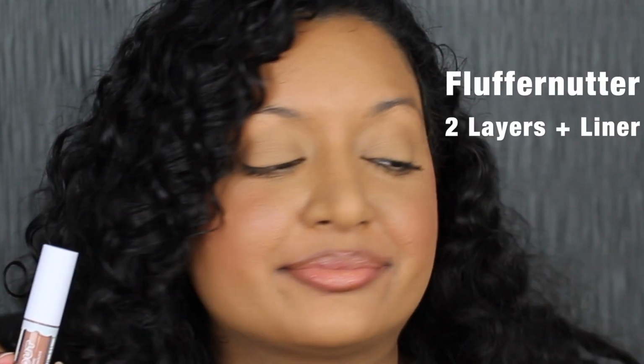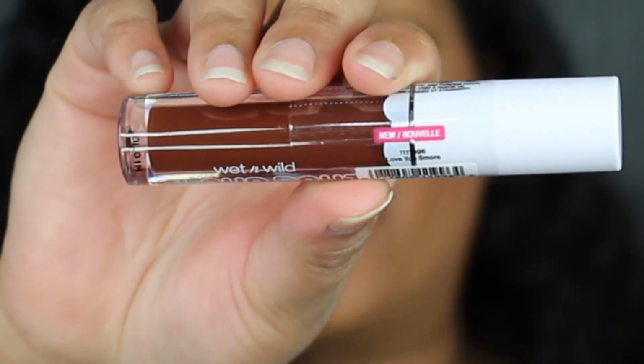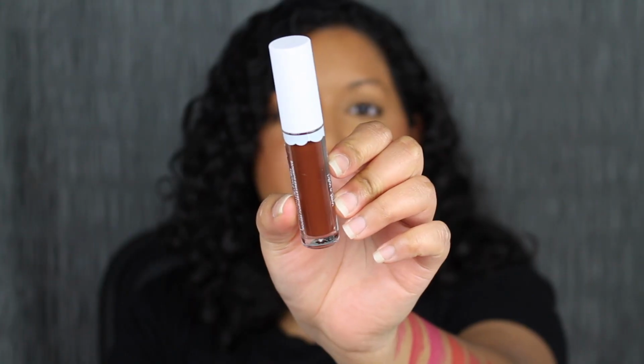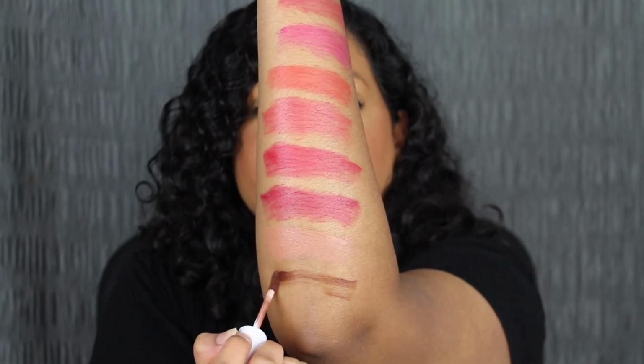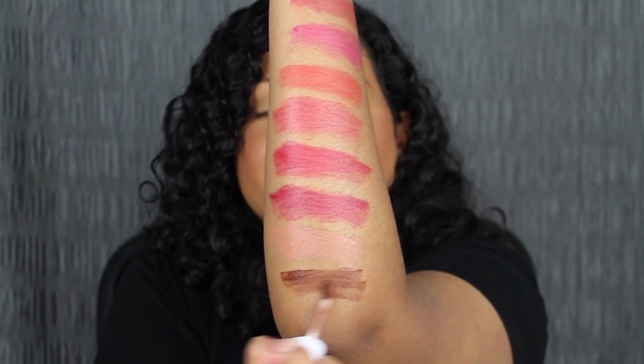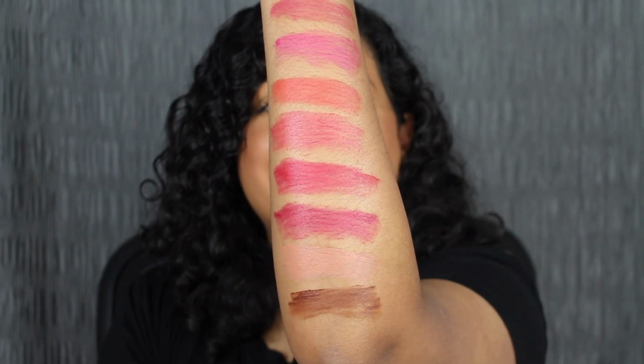It's definitely way better with a dark brown lip liner. I'm going to apply a second layer on top just so we can build up the pigment. This shade is actually pretty paired with the right lip liner. The last shade is called Love You S'more. This espresso shade looks so pretty. This is definitely my type of shade.